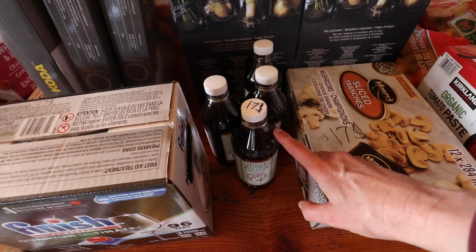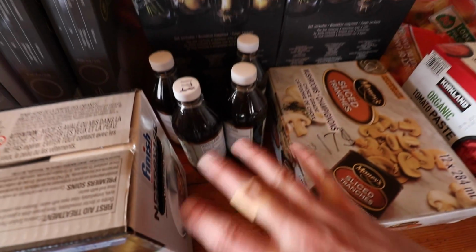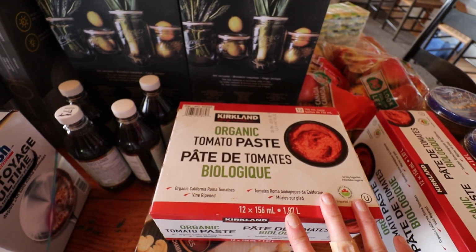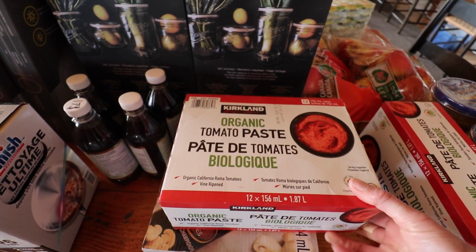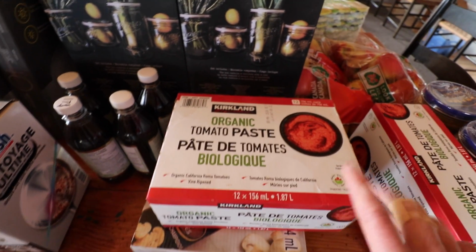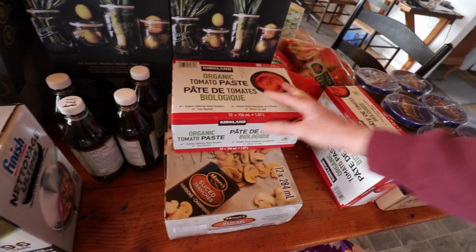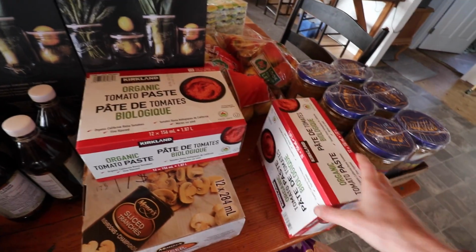And I know I could make my own vanilla. It's relatively easy to do. It's just one of those things that I have just never gotten around to doing. $17 for some mushrooms. One of the things that I do not can as far as a tomato product goes is tomato paste. I just find that it is incredibly time consuming. I do dehydrate the skins, and I do use that powder to add to things to thicken them up, but I do like to use tomato paste in some of my recipes. And this organic Kirkland's tomato paste I actually really like, so we always buy a few cases of those. And these were $17 each.